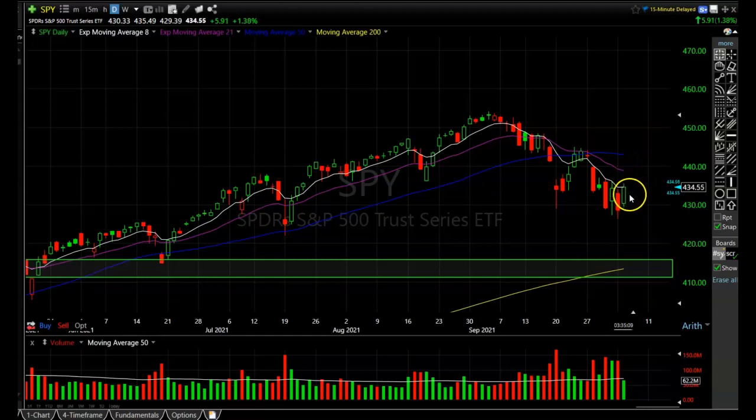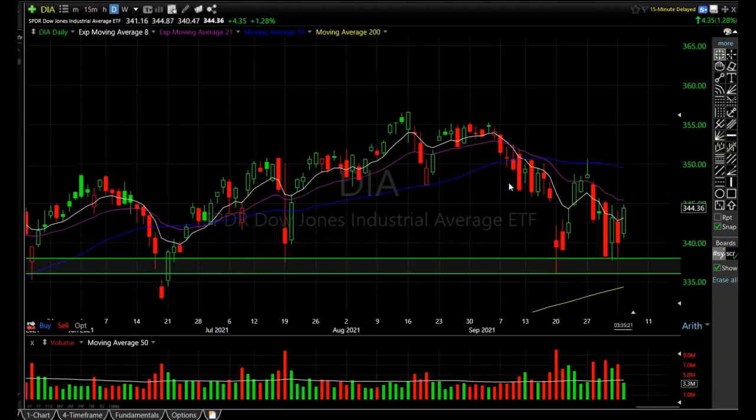If we get a gap down tomorrow, even a small gap down, I think there's a strong possibility we're probably going to be taking out the lows from yesterday as well on the SPY. So those are the areas on the SPY. Let's take a look at the DIA, which of course is the Dow.